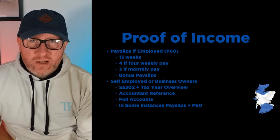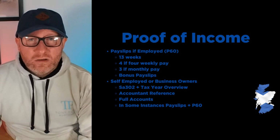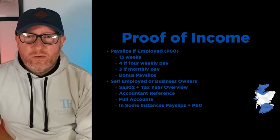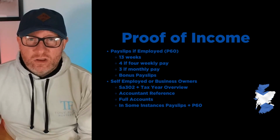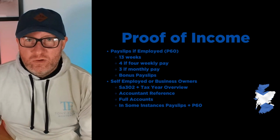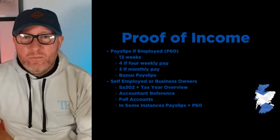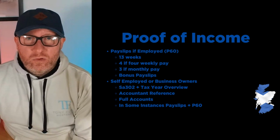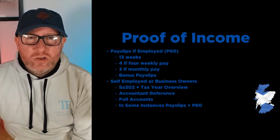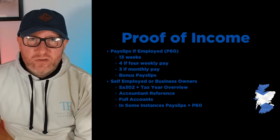You can also use your accountant's reference. Depending on the lender, an accountant can write out usually 1 or 2 pages, a brief bit of information, and the lender can use that. It can be 10 times easier than a lender having to read through the full accounts, and it addresses the key questions being asked by the lender, which the accountant can put into words for them, which is ideal. Full accounts could be a way as well that you can use to provide evidence of your income.